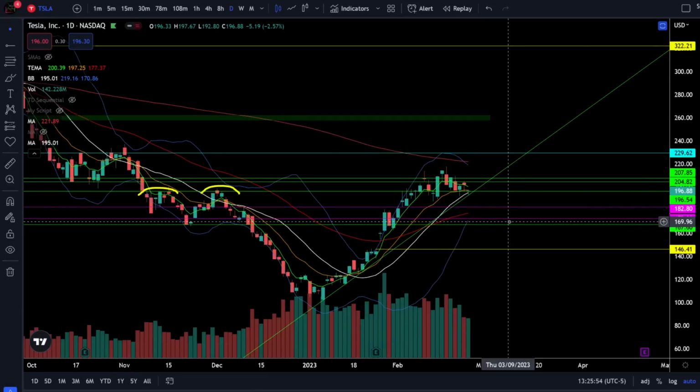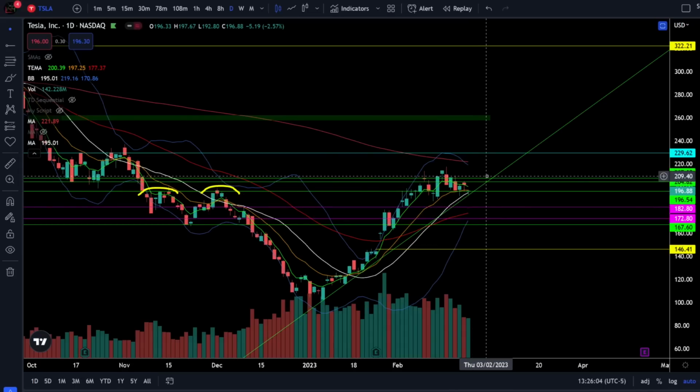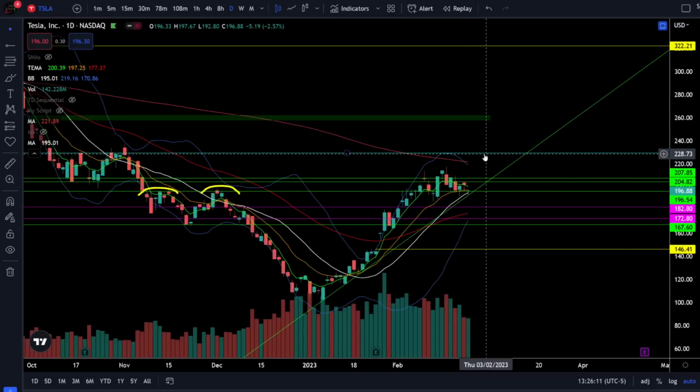On Tesla stock, we were down 2.57% on Friday, and we're right on top of critical support right here at 196. And if we break down below 196, we should easily get back down to 183 and then 173. There's going to be very strong support in this zone, and it is possible from here to bounce from this support and still reach our target at 230.